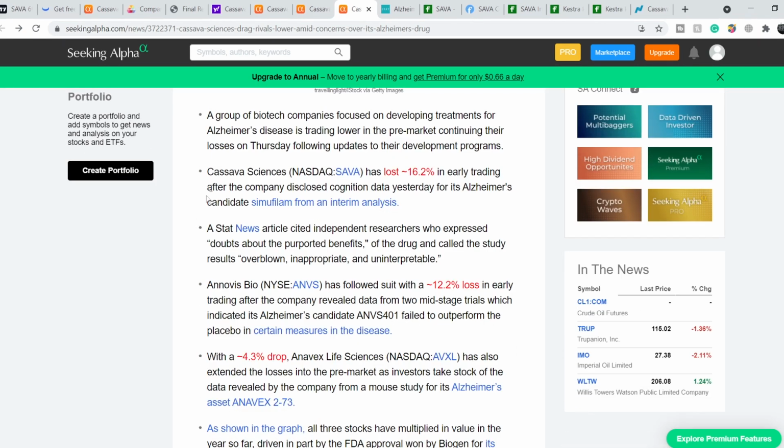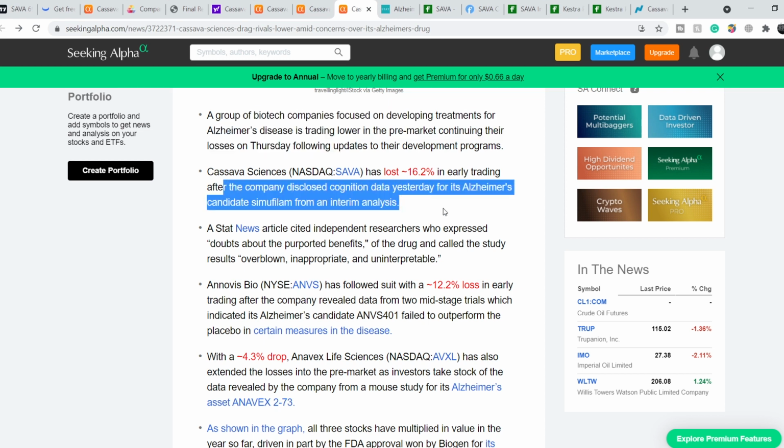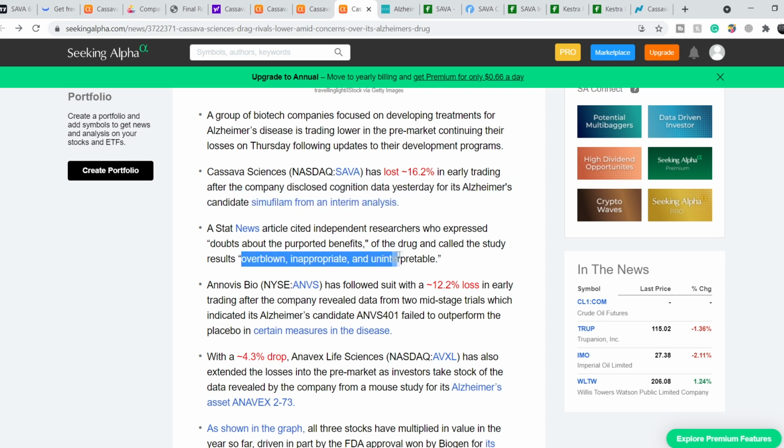Let me quote you these bullets. A group of biotech companies focused on developing treatments for Alzheimer's disease is trading lower in the pre-market, continuing their losses on Thursday following updates to their development programs. Cassava Sciences has lost 16.2% in early trading after the company disclosed cognition data yesterday for its Alzheimer's candidate simufilam from an interim analysis. A STAT News article cited independent researchers who expressed doubts about the purported benefits of the drug and called the study results overblown, inappropriate, and uninterpretable.